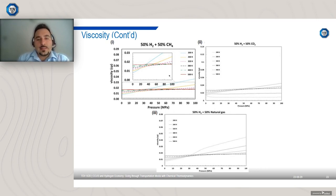And in this slide, you can see again the viscosity values from the thermodynamic model for different hydrogen blends in the presence of methane, CO2, and natural gas, for a hydrogen mole fraction of 50% at various pressures and temperatures, again using the integrated GERG and SUPERTRAPP model. And compared with the results in the last slide, we can safely say that the viscosities of the mixtures are suppressed with increasing hydrogen mole fraction in the system, as hydrogen has significantly lower viscosity compared to methane, carbon dioxide, and natural gas due to its smaller molecule size.